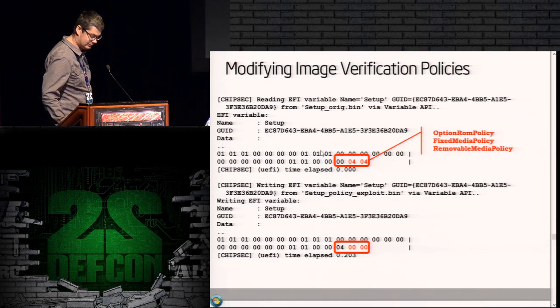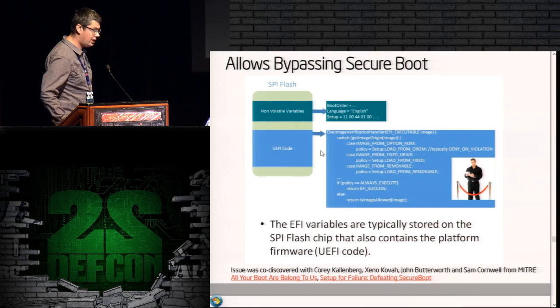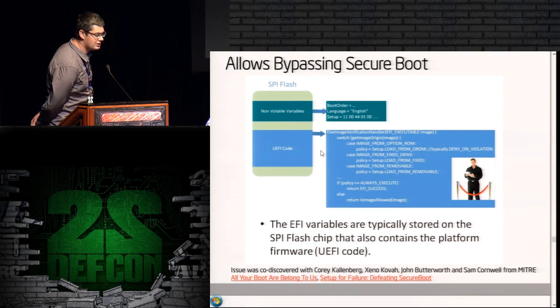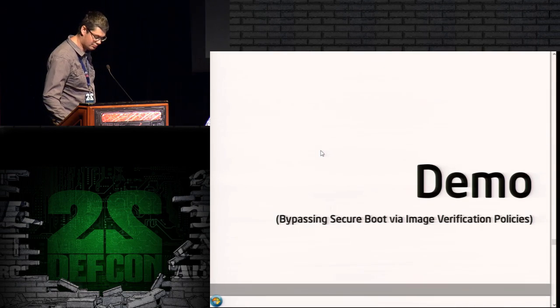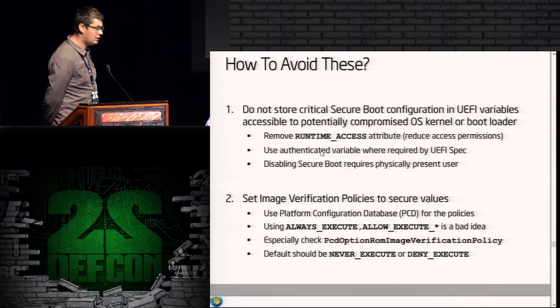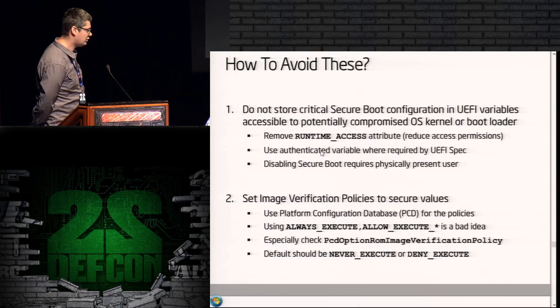And this issue was discovered together with the Mitre guys. This is a slide from their presentation. They did reverse engineering, and this code shows that the actual values for the policy are taken from the setup variable. It should be a demo. Just skip. Oops. So, a couple of guidelines to BIOS vendors on how to avoid these issues.